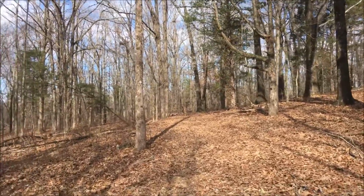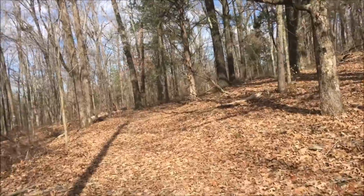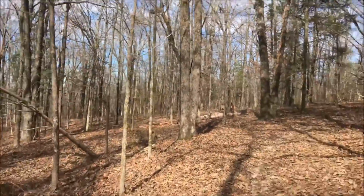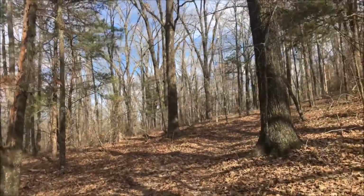Should be pretty close to Spyglass Hill now. This section of the trail is a lot nicer. It's not all worn out from all the vehicles and horses, and it's through nicer hardwood forest. It's more peaceful. You don't hear all those dogs barking that were back by the trailhead.